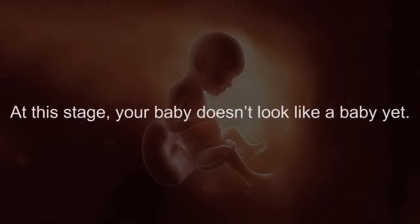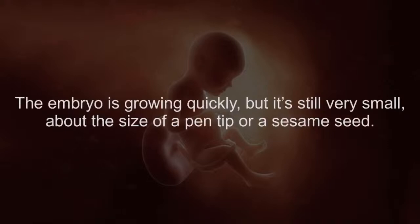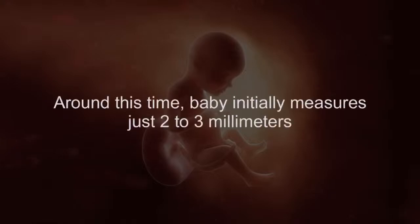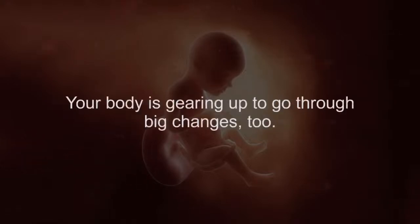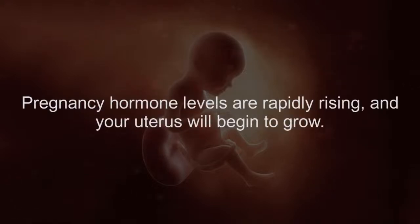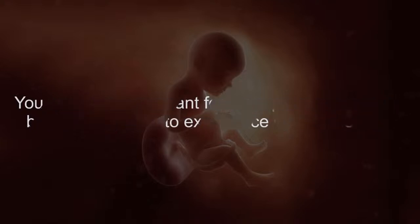At this stage, your baby doesn't look like a baby yet. The embryo is growing quickly, but it's still very small, about the size of a pen tip or a sesame seed. Around this time, baby initially measures just 2 to 3 millimeters. Your body is gearing up to go through big changes, too. Pregnancy hormone levels are rapidly rising, and your uterus will begin to grow. You won't look pregnant for a couple more months, but you may start to experience symptoms now.